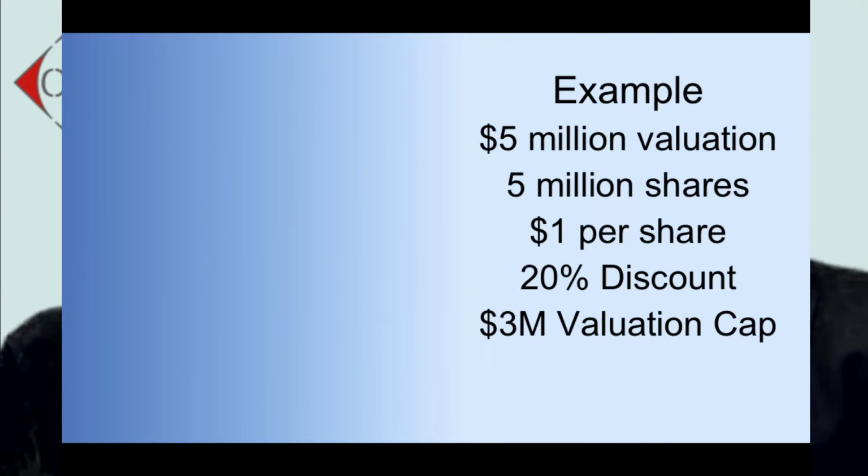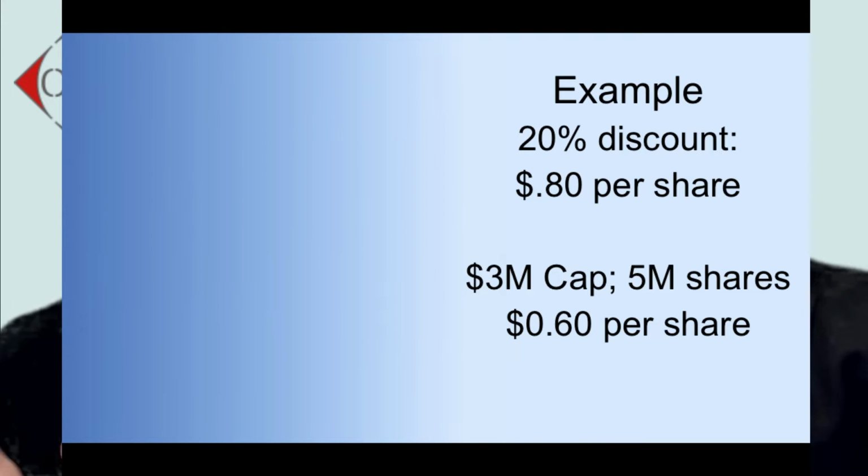We ran through in the video a simple example to make the arithmetic easy: a $5 million valuation with 5 million shares. So again, just $1 a share. Suppose you have a 20% discount and a $3 million cap versus a $5 million valuation. In that scenario, using the discount, the holder of the note would pay 80 cents a share for stock, as opposed to the $1 that the Series A equity investors would pay. But if you use the cap estimate, it's 60 cents a share. So of course, the investor would go with the lower price per share. Now, if the cap were higher, you'd get to the point eventually where the discount is a better deal, and they'd go for that.